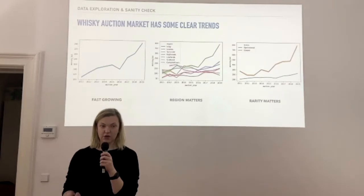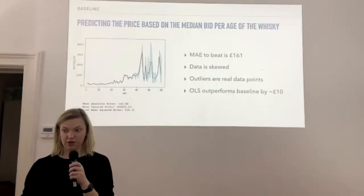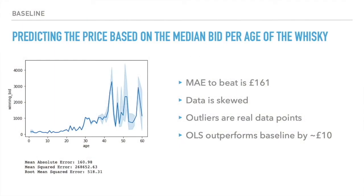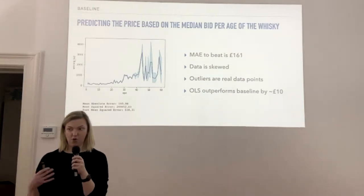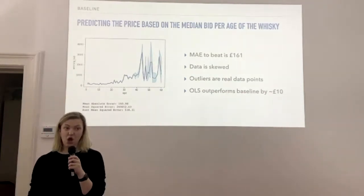From my domain knowledge, I knew that the older the whiskey is, the more valuable it's going to be. So as my baseline, I chose to predict the price using the median bid per age of the whiskey. This is where my first issues with the data set started showing up. As you can see, up until 30 years, it's quite steadily increasing and there's not as much variation. However, when I look at older bottles, there's a lot of variation, and past 40 years, it looks a little bit insane, to be honest. This is because there are a lot fewer bottles in this age frame that are getting sold, and the bids also vary a lot more. For my baseline, my mean absolute error, which means how much on average I am off in predicting the price, is £161, which is a lot.